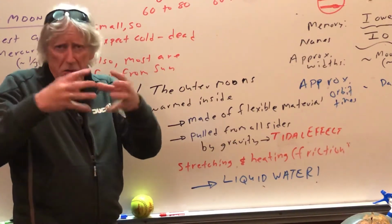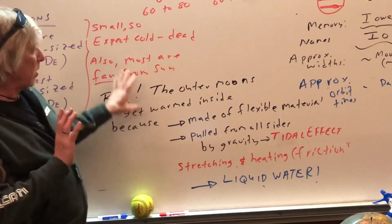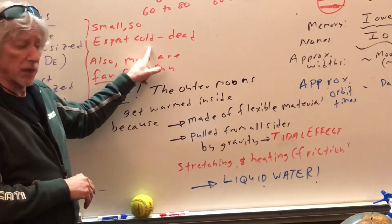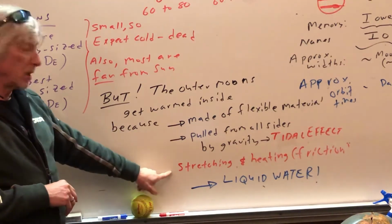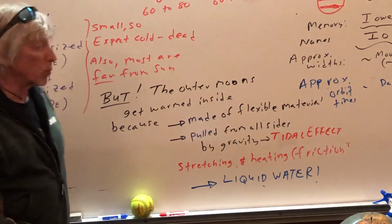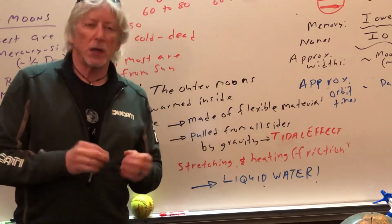Take a snowball, you can go like that, right? Easy enough. So small, yes. Far away, yes, but not cold and dead. In fact, we've got this tidal heating, this flexible material, and solid ice can become liquid water. And we see worlds, and this is part of the key, where there could be life.